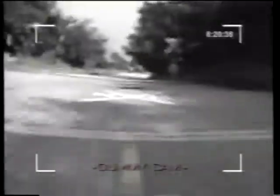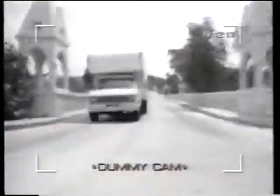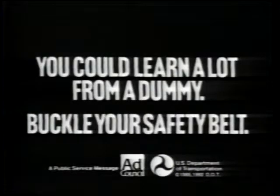That new dummy cam is great. Yeah, it'll sure give people a whole new outlook on what it's like when you don't wear a safety belt. I think they'll get the picture. You could learn a lot from a dummy. Buckle your safety belt.